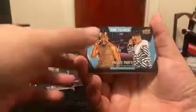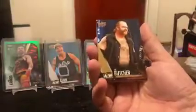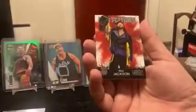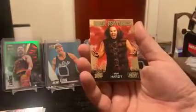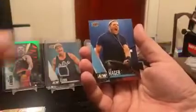Next pack, we have Private Party, Christopher Daniels, Kip Sabian, a gold for the Butcher, main features Matt Jackson, a gold main features for Matt Hardy, Nick Jackson, and Jake Hager.